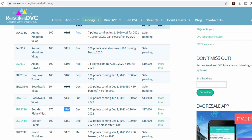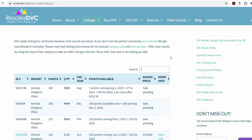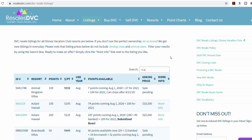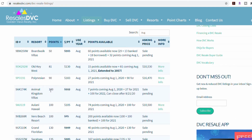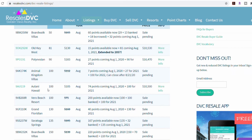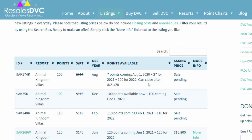for the term 100. So for this website specifically, I would suggest searching for the use year, for example, August, and then sorting by the number of points. And now I know if I want a 100-point contract with an August use year, these are the ones available. The points available column does include information in sentence format about the number of points for any given contract. So here's where you'll find out if there are points banked or if the contract is stripped. It's nice that the information is here, although I don't find it as clean and easy to read as some of the other examples we've seen so far.